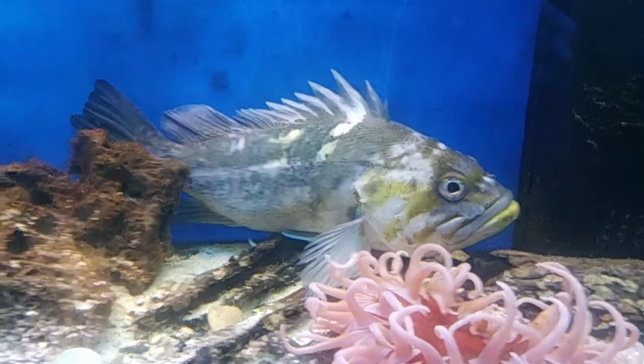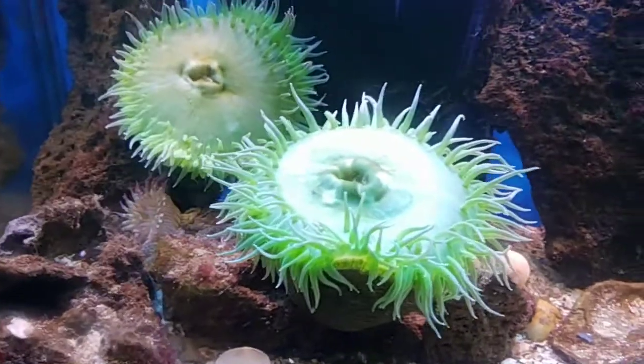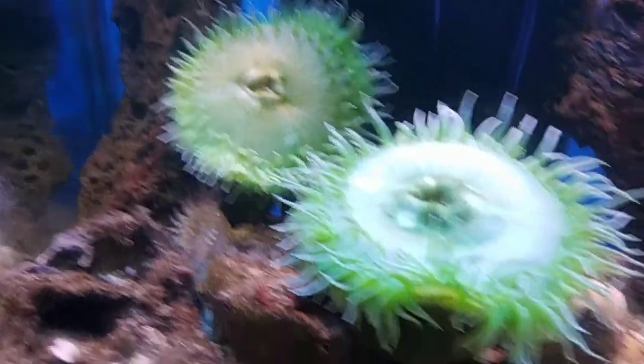Our cover rockfish, we are trying to decide a name for her, so if you have any suggestions, leave those in the comment section.